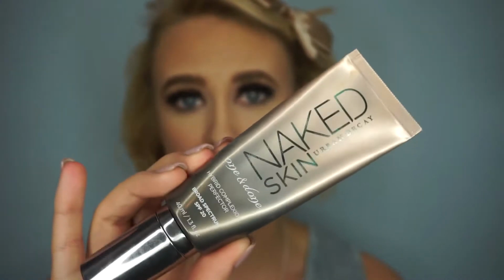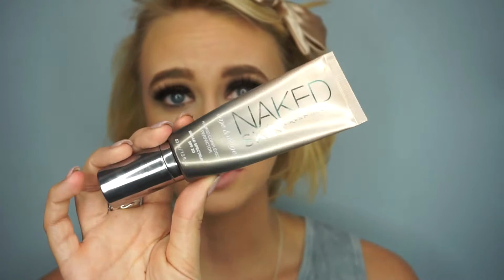So first I'm going to start off with foundations, some of my favorite foundations to use for everyday use and also some for different occasions. So the first one is my everyday foundation that I love using, and that is the Naked Skin by Urban Decay. It's fairly new. I use the shade, I think it's the lightest shade, and it's called the Naked Skin One and Done Hybrid Complexion Perfector. And it has a broad spectrum of SPF 20, which is great to protect your skin. So for my everyday, I like to use this one.